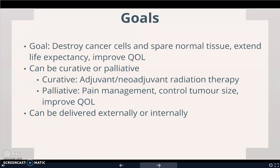Adjuvant radiotherapy is commonly done with breast and rectal cancer to help treat areas that are at risk of microscopic disease after a surgery. Neoadjuvant radiotherapy may be used when a surgeon will want the tumor to be shrunk as much as possible to make it easier for them to surgically remove the tumor.